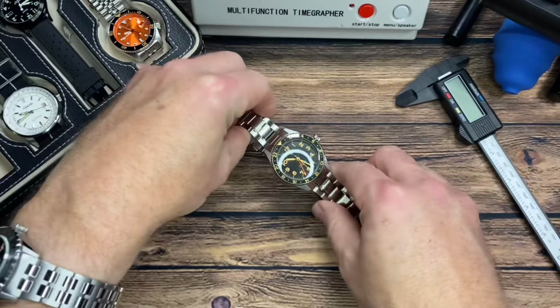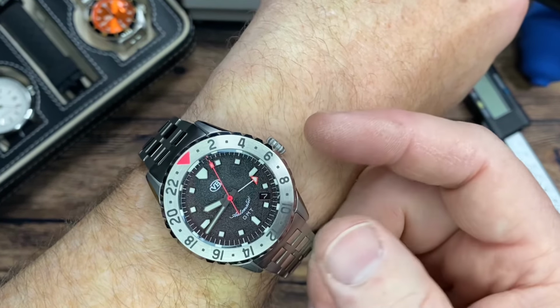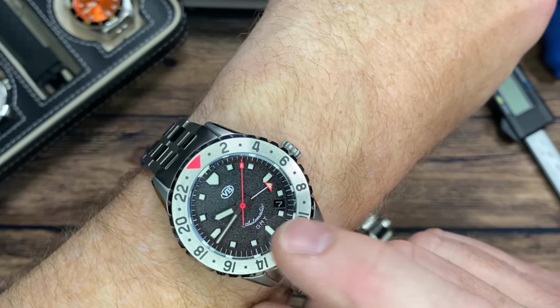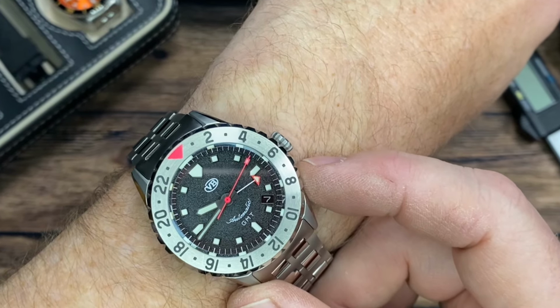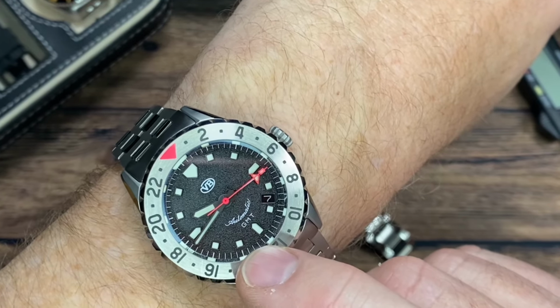All right, it's try-on time, but today I'm also wearing another GMT. This is the Van Banner Adroit. These are sold out now, sorry, but hey, follow Van Banner if you like to see some great designs. They've always got some cool watches, and they always sell out. So definitely check out Van Banner for the future.